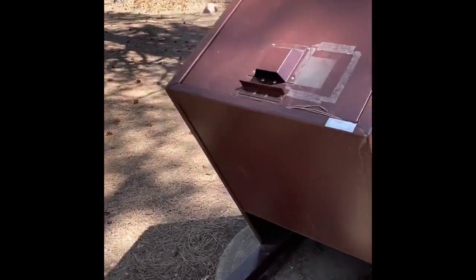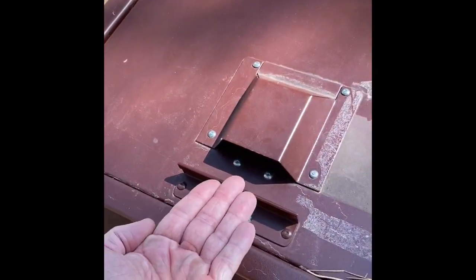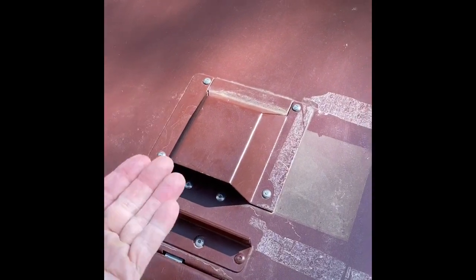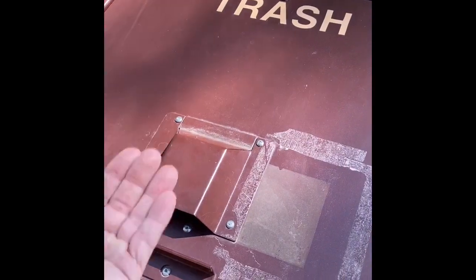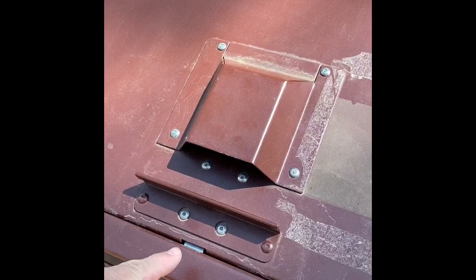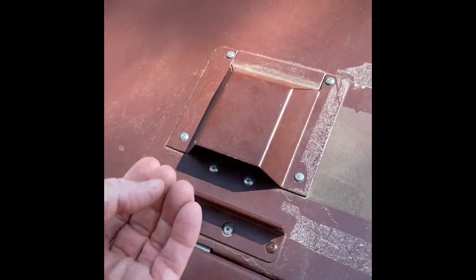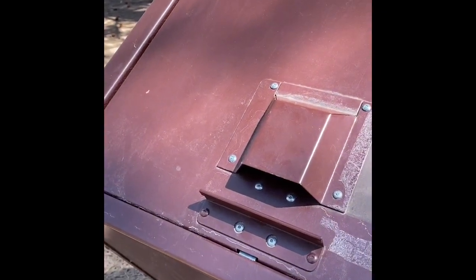Some things to consider about this trash can is the latch. Now, you're going to want to put your hand in this area right here, push a little button in there, and then you can lift up the lid. And when you close it, you need to make sure that this latch latches, otherwise the bears can still get into it. Of course, when operating this time during the pandemic, you're going to want to be wearing gloves.